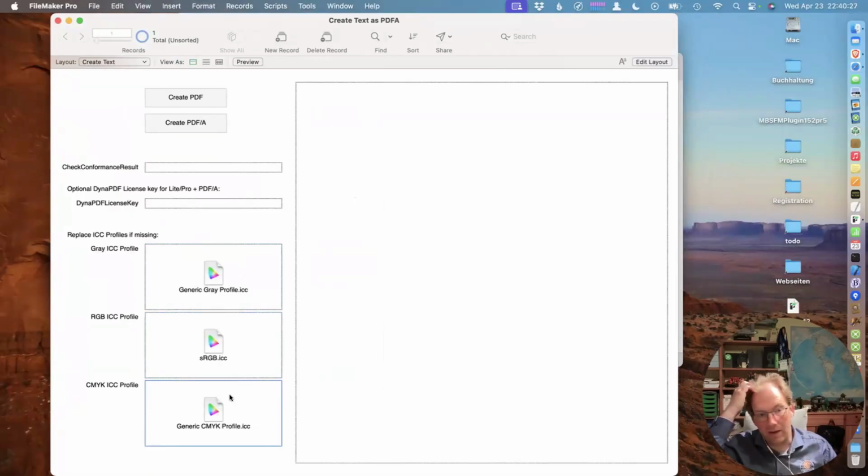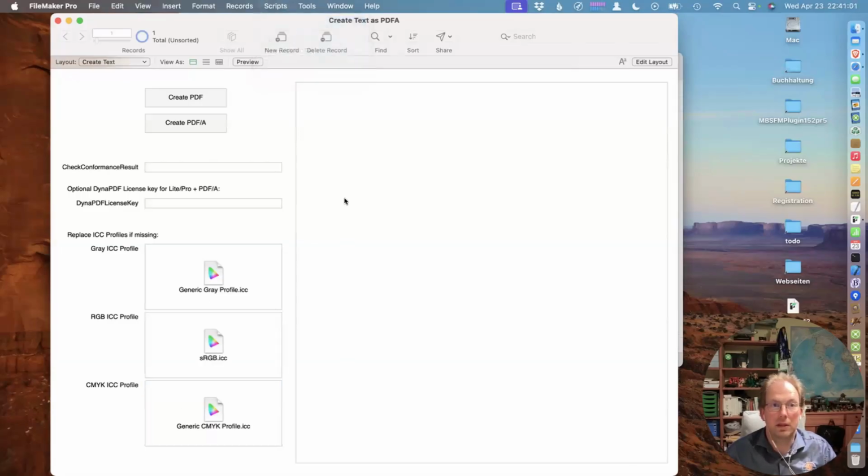So if you have a PDF file, it may define a color without an ICC color space. Now, just having some CMYK color or some RGB color doesn't tell the printer which color space to use exactly. So you need to have a profile for every color defined. And if some color doesn't have a profile, we need replacement profiles to use. So we have the 3 fields, and we will use these.